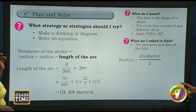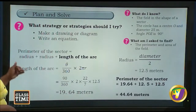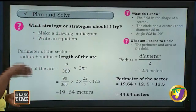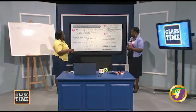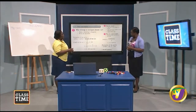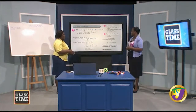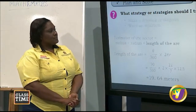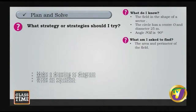Find the perimeter. I'm just going to be adding the distance around. So the distance around the sector would be radius, radius, arc length of the arc. So it would be 19.64 added to 12.5 added to 12.5, to get a final perimeter of 44.64 meters. Awesome.